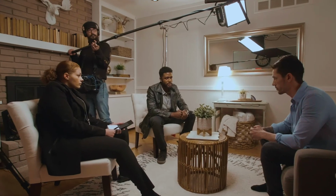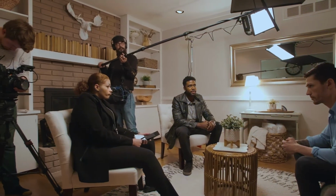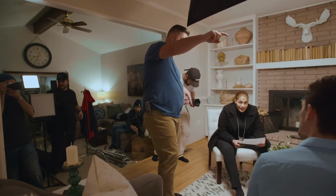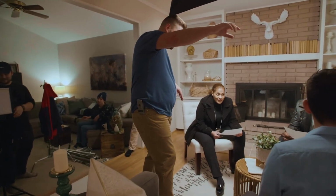The final lighting setup is where we spend most of our time in this short scene, where we have the 2 detectives talking to the supposed victim. This room was pretty small. There wasn't a whole ton of space to work with, and as such, we would have to move lights and light stands and positions around depending on the shots that we were getting. But it was really easy to do because of how lightweight and portable these lights are.